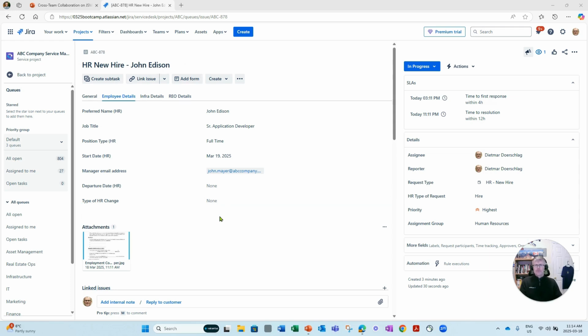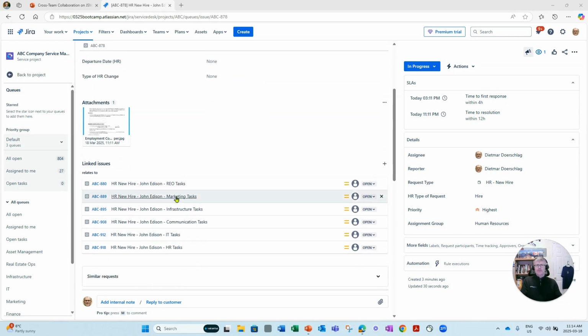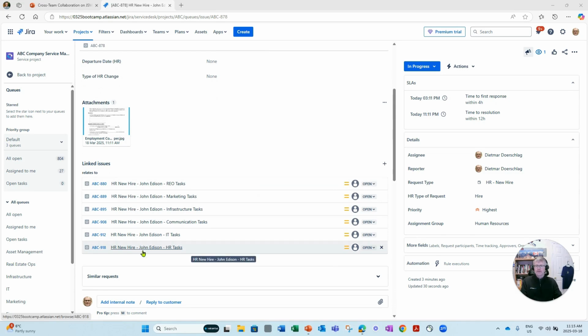So as we're now coming back into this demonstration, you see that via automation, all the various other teams' task lists have been created as so-called linked issues. How this is built out, I will cover in a separate video where I will be explaining all the various Jira configuration elements that come into play. So just by virtue of progressing the workflow transition from open to in progress, automation has now created task lists for all other teams that are involved.